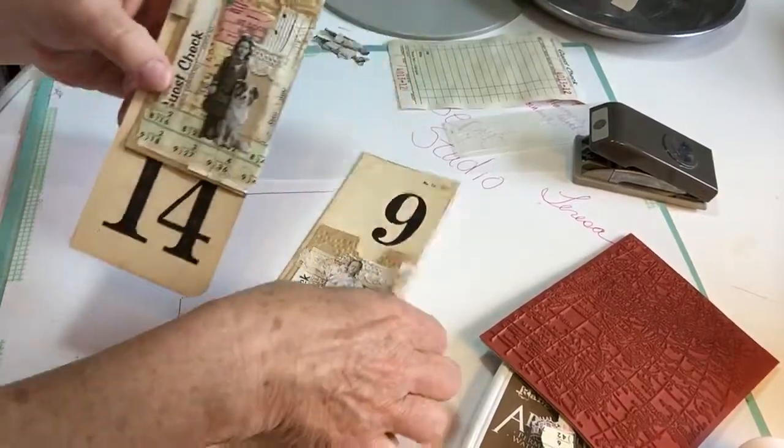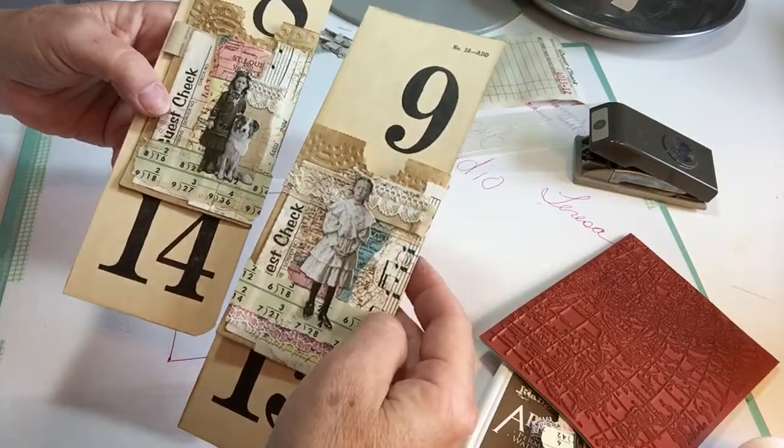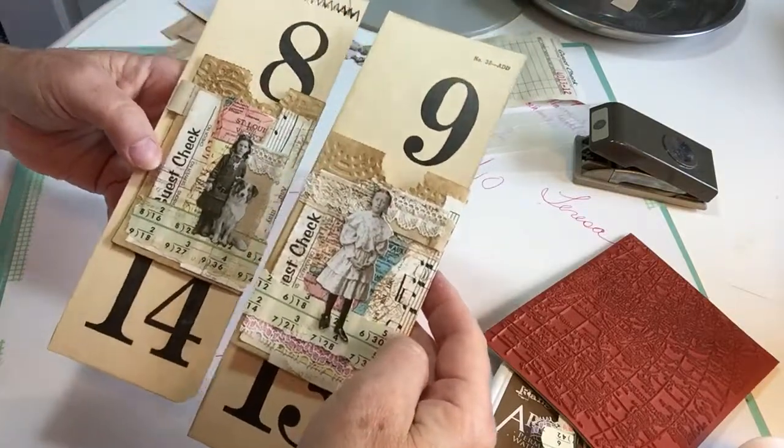So there you have it. 2 cute little projects that are easy and fun to make and really don't require a lot of supplies.